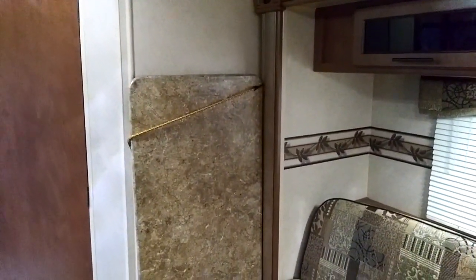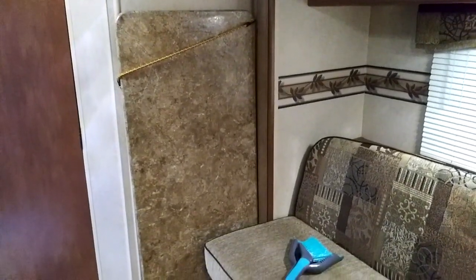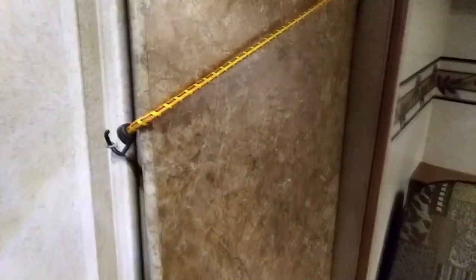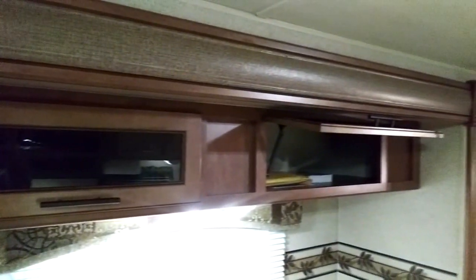This is looking at the dinette table, and normally that is a folding type table, and I wanted a place to put it when we were camping, when I didn't want to be using it, so I actually put a couple little hooks in and a bungee and found a great place to store it. Now, you only put it there when the camper is set up. When you're going down the road, that needs to be laying on the bed.